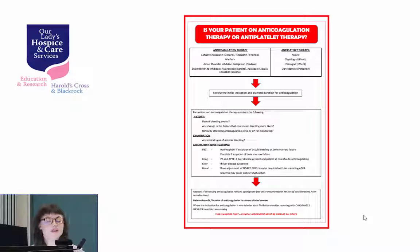Your liver profile: if liver disease is suspected, it may not be affecting your clotting cascade at this point, but it may be a trigger that if this person has liver disease, at some point they're not going to be able to make their clotting factors properly. So maybe some point down the line, I might put in 2 months' time review anticoagulant therapy. And then your renal profile. This is important because a lot of the new DOACs have doses that depend on your renal function.